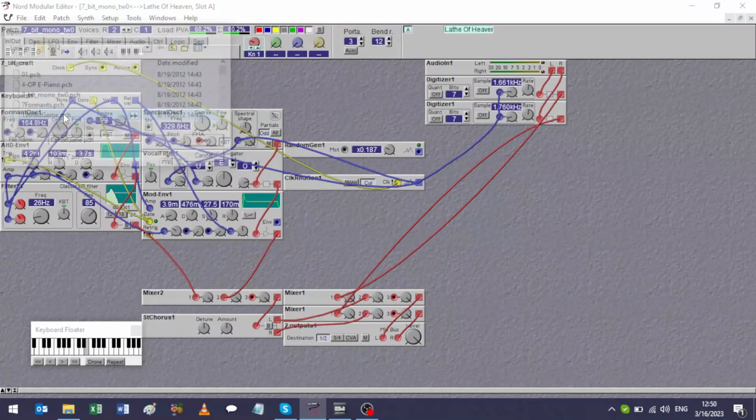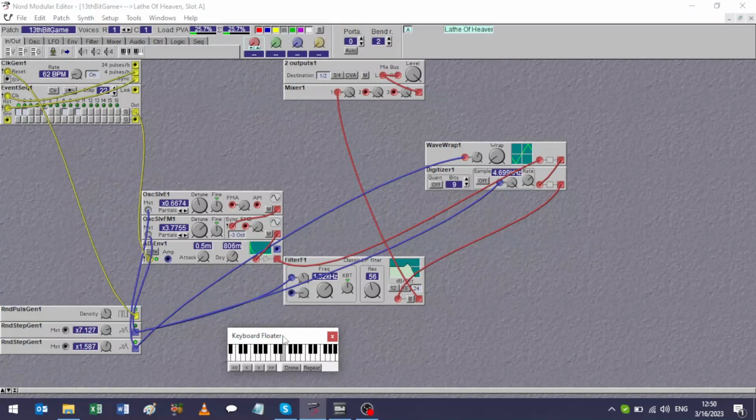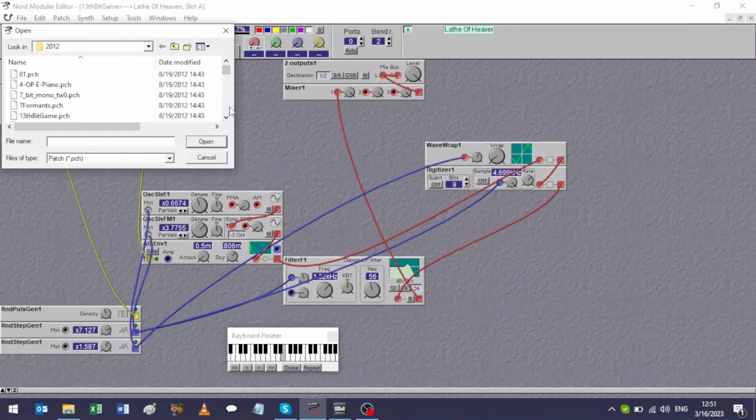Here's another Frank-made patch. This is sort of ongoing, distorted, wobbly Game Boy type sound. It is named 13th Bit Game. I guess we're experimenting with FM here with the two-op sine wave FM as the sound source. And weird little sequences coming from that. Let's see what else we got in here.